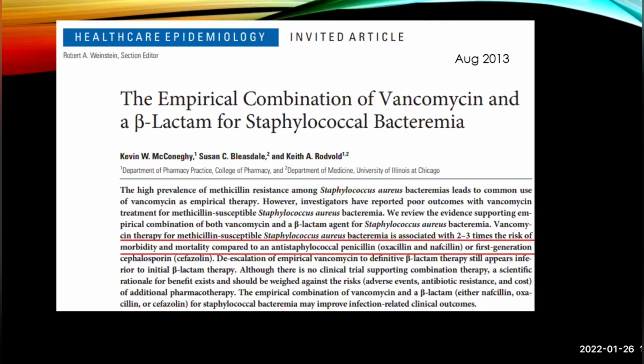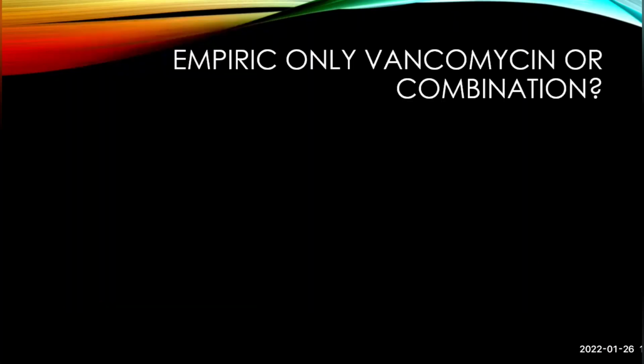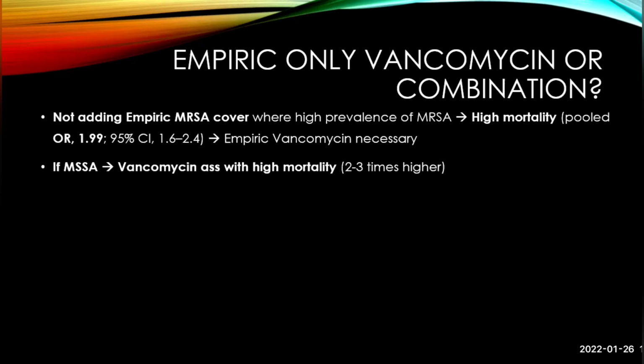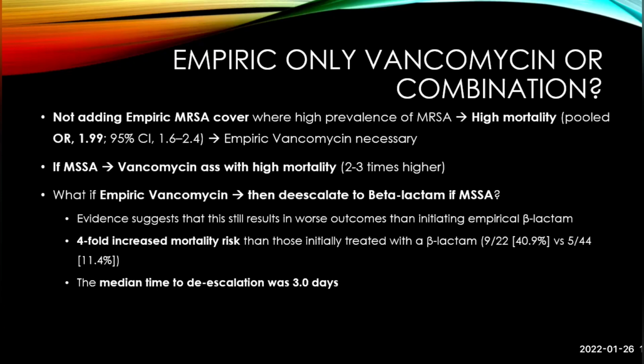As we know, for MSSA treatment, if you're giving vancomycin, it is associated with higher mortality. But if you are just starting the patient on vancomycin and then de-escalating, that was also associated with inferior outcome. If you do not add empiric MRSA coverage, in countries like India where the MRSA rate is high, there is high mortality. Hence, it is prudent that you add vancomycin. Now in case of MSSA, as we all know, vancomycin is associated with higher mortality, up to 2 to 3 times higher. So you have to give this combination.